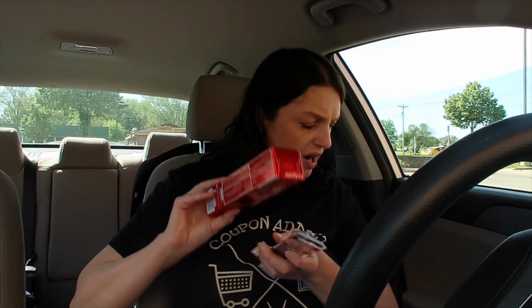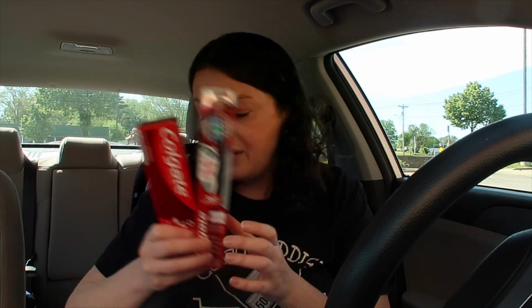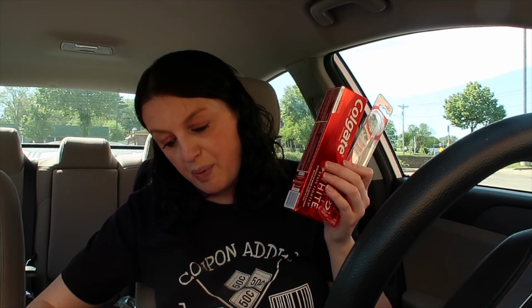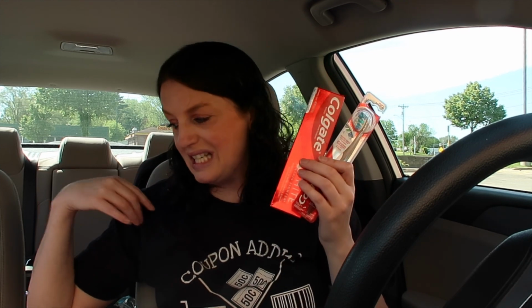Okay, so then I did the Colgate deal. These were $4. The Colgate was $4. You want to buy 2 of them. There's currently a $4 off of 2 digital coupon, and guess what? My $4 off coupon did not come off either.